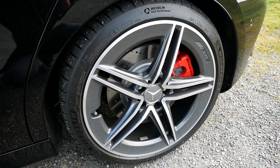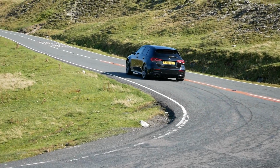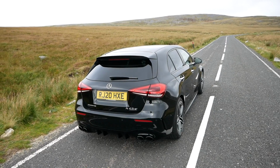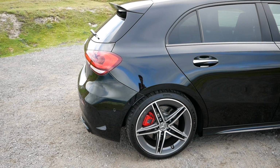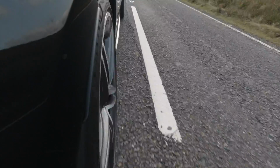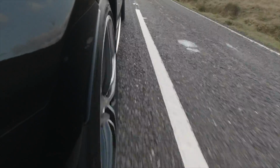An 8-speed twin-clutch gearbox has been added and the biggest headline of them all is its new 4-wheel drive system. Mercedes call it 4MATIC Plus, and you might think it's the same one that's in the E63S. Well, mechanically it's not. The A45S has a pair of clutches for each rear wheel and can send 100% of its power to one of them to aid traction, and more importantly, some oversteer. In fact, it has a drift mode just for it.